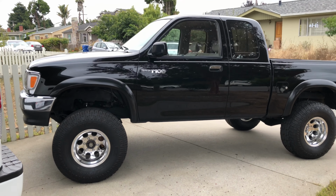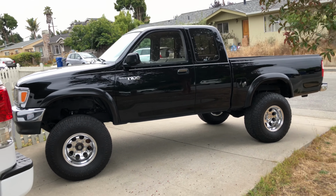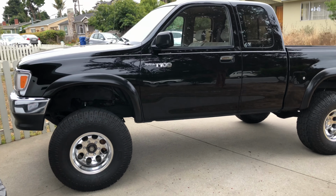And this thing has a ton of miles too. I haven't disclosed to you guys how many miles are on this thing yet, but it is outrageous. And for it to look this good, drive this good, function this good with that many miles is just a testament to how awesome Toyotas are. These things are the best.